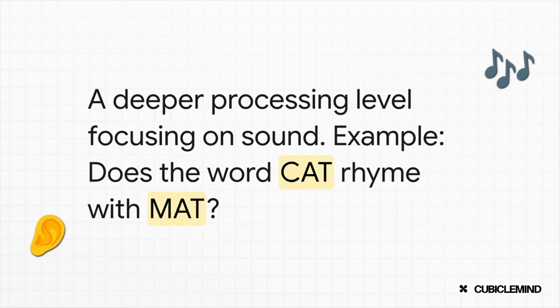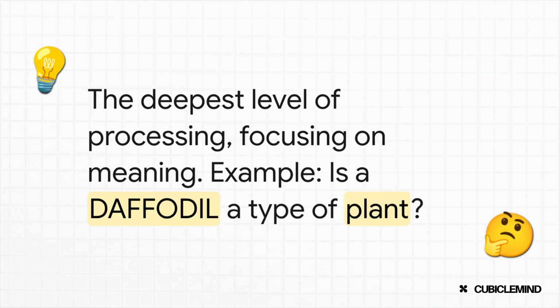Now we can go a little bit deeper by thinking about the sound of the words. You have to actually say cat and mat in your head to check if they rhyme. See? It's a bit more mental work than just looking at the shapes, so the memory it creates is a little stronger. And here it is, the deepest level, thinking about the meaning. This is semantic processing. To answer this, you have to dig into what you already know about a daffodil and connect it to the whole concept of a plant. This is the kind of deep thinking that builds strong, long-lasting memories.